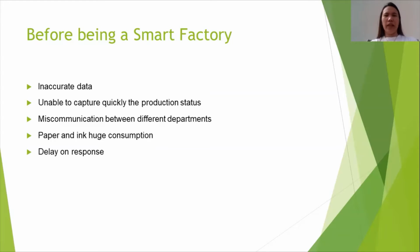Next is huge paper and ink consumption. Since we are doing the reports manually, we are using lots of paper and lots of ink. At this time of pandemic, it's actually a big thing to reduce the use of paper and ink. And next is delay in response. If you do not have the information on a real-time basis, the response or the decision making that the management will make will be delayed as well.